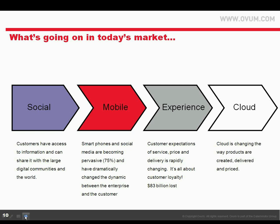Experience. Now, also keep in mind that the rate of commoditization for products and services is accelerating because of globalization. Now given this, customer service is increasingly becoming more of a tangible differentiator and also a performance motivator for enterprises in the developed countries. Customer expectations of service, price, and delivery is essentially rapidly changing, and enterprises get this. In fact, customer retention is the primary goal above all else for enterprises doing business in the developed countries. So it's therefore all about customer loyalty.